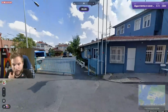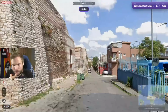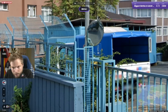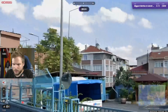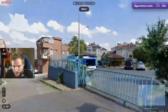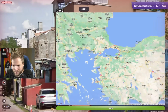All right, so what do we have here? We have European plates, driving on the right side. I'm not sure, some old walls, some fortress or something. Those look like maybe Turkish I letters. Maybe not. Maybe those are just regular I letters. Yeah, I don't know. We have a big city to our northeast, but what city is it? I have no idea what to think here. I wish I had a bit more time to consider my options. I'm not super happy with my Turkey guess, but I don't have a better one, so let's go with Turkey.